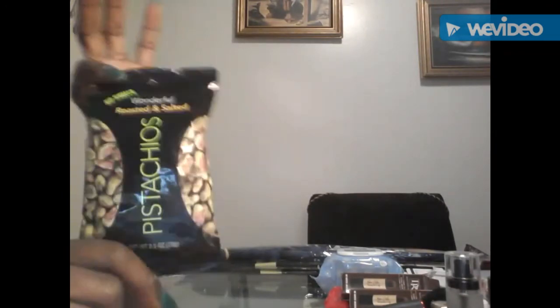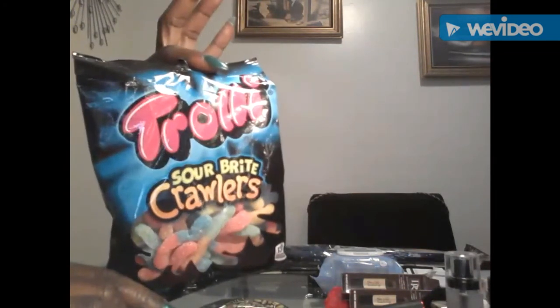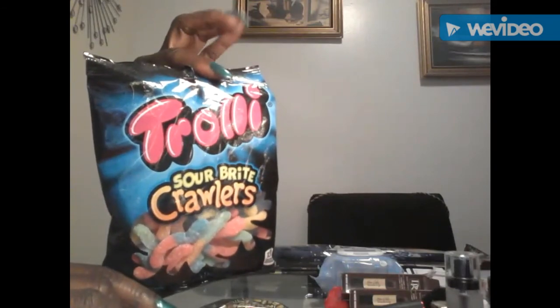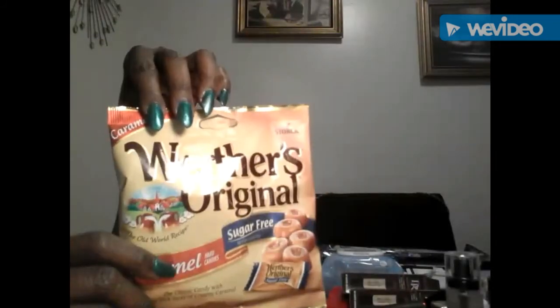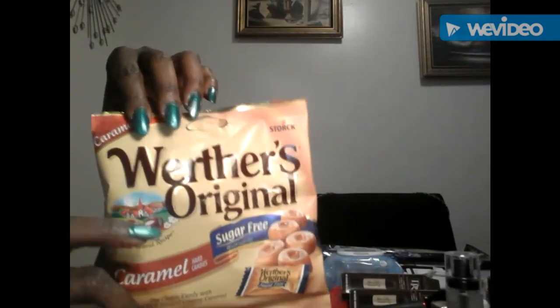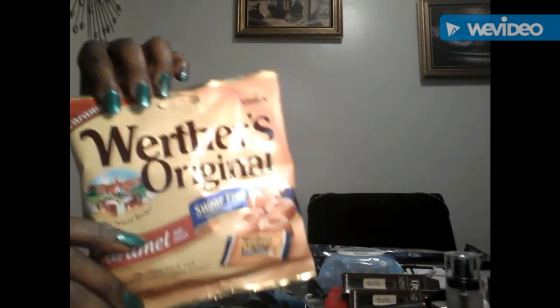Okay, I got my cashews. Love these things. Got my little gummy worms. Love these, which I'm probably not gonna be able to eat because my daughter is gonna grab these up. And I got my Werther's. Love, love, love these. These are the ones I do eat in my sleep at night. Yes, I do. I'm not going to lie to you.